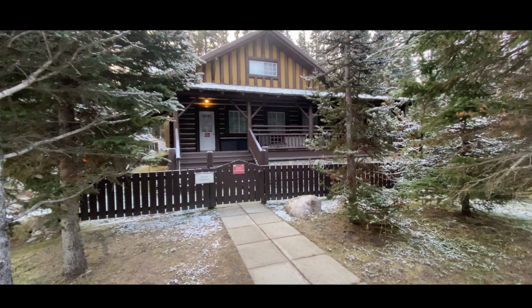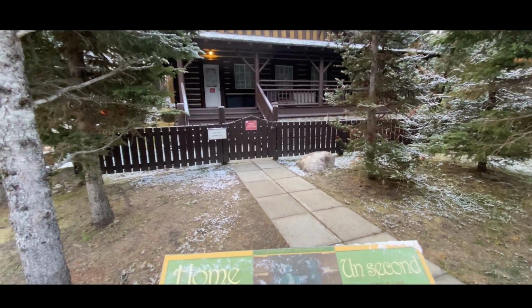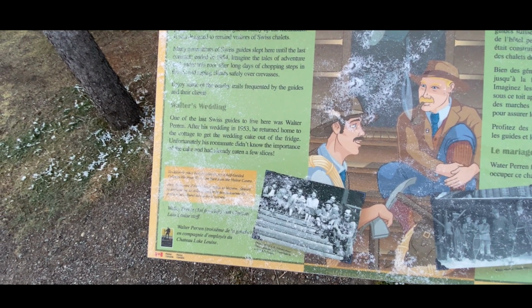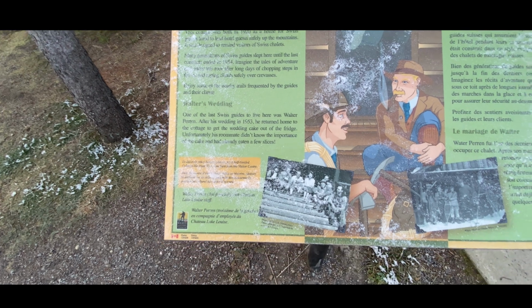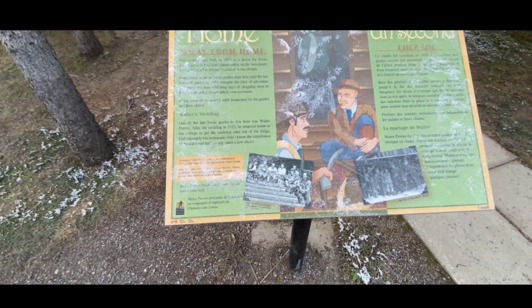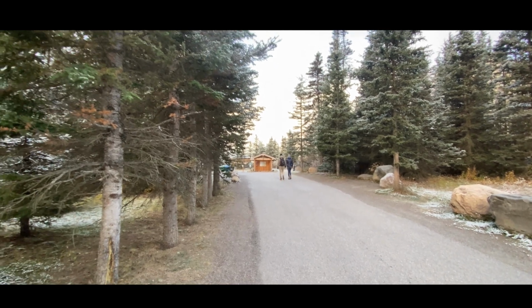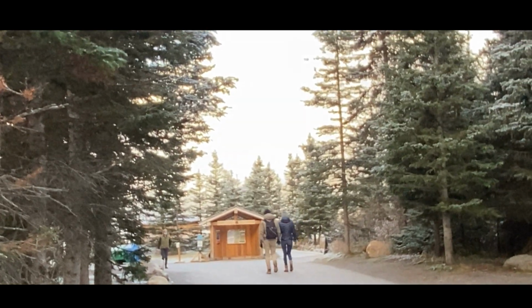Nice cabin, too bad it's not used. It says here, last Swiss guide slept here 1954. And Lake Louise is right there. You can't see the mountain, but it's right there.